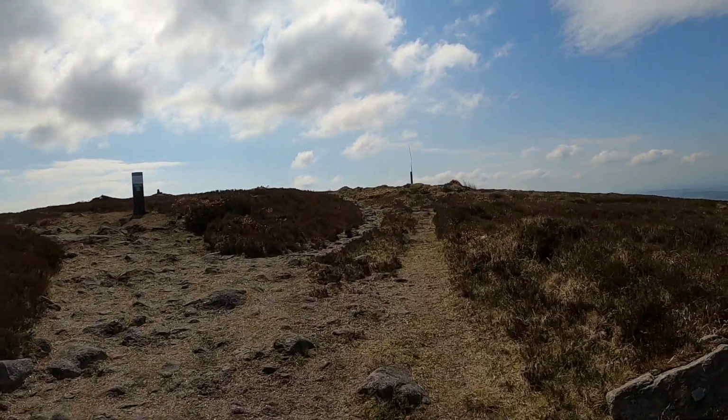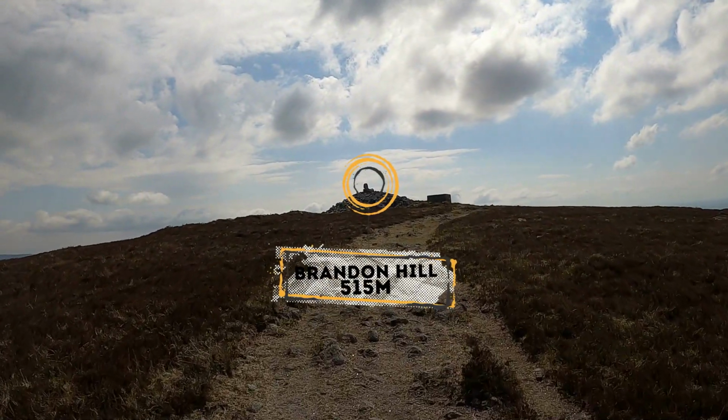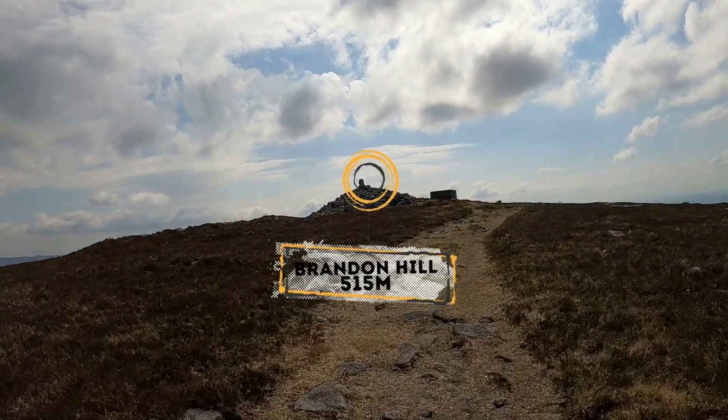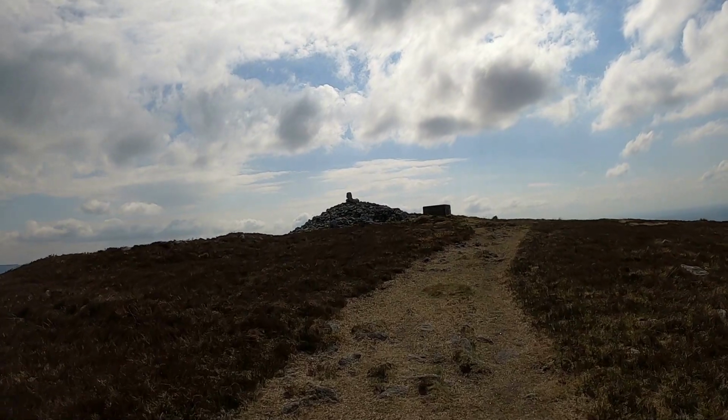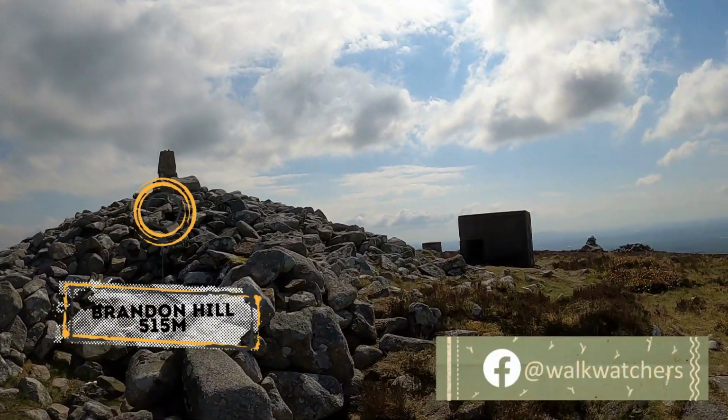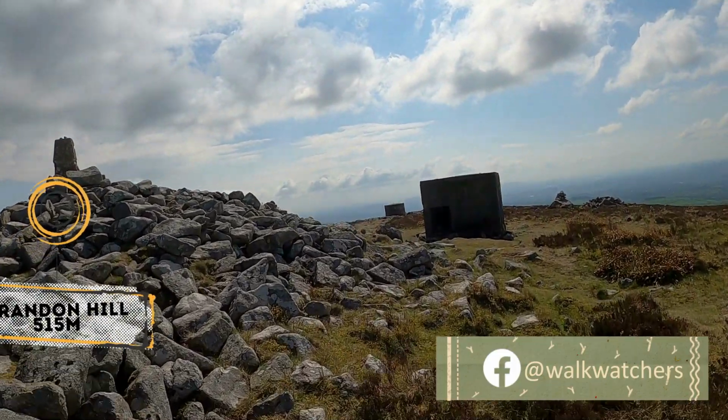Now, the high point is quite cluttered. There's this metal cross, there's also the cairn with the trig point, plus a concrete building, plus a viewfinder up here. And there it is, County Kilkenny's high point, Brandon Hill.